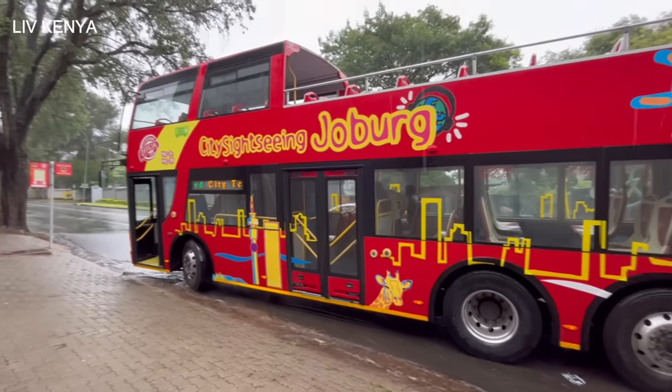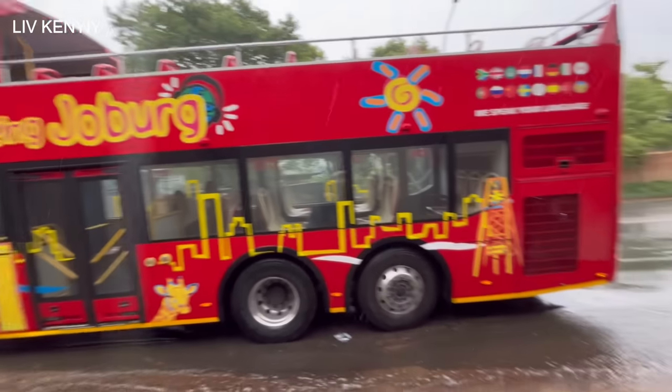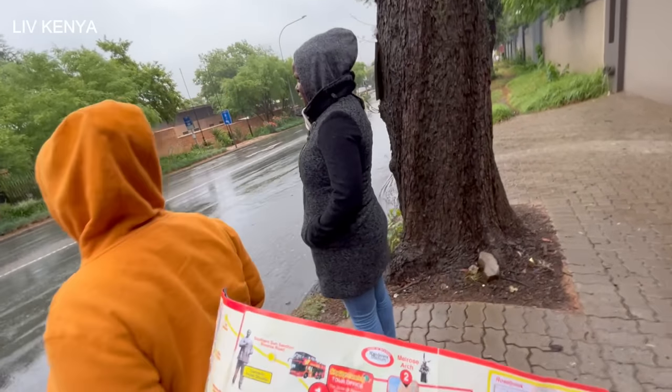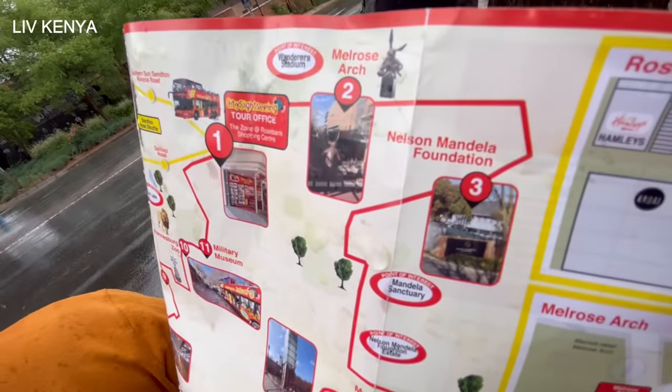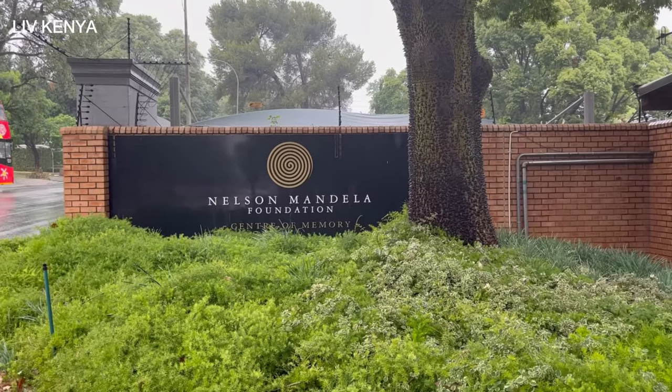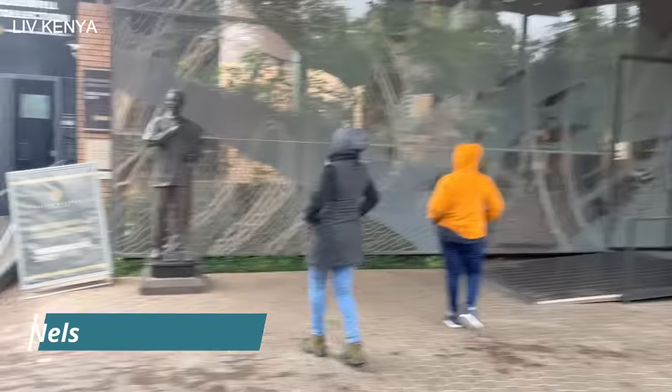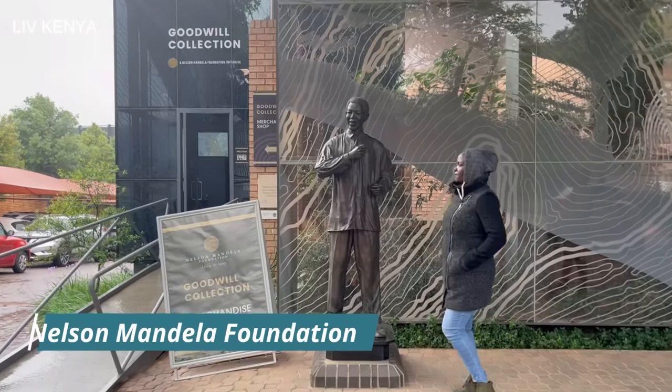Just hopped off the bus and we are heading towards Nelson Mandela. Let me see, Nelson Mandela Foundation. You want a photo with Nelson Mandela?